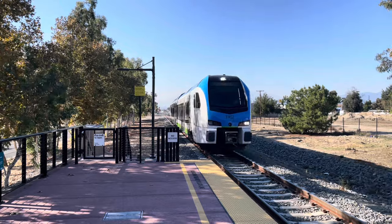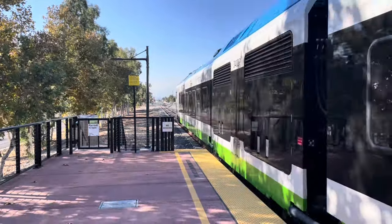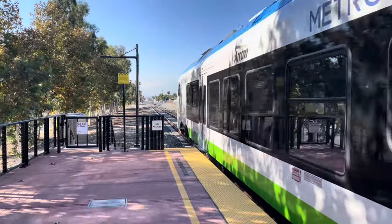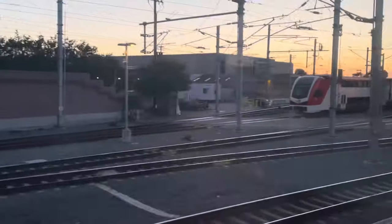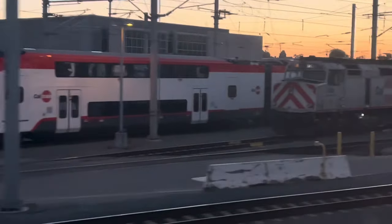Stadler has slowly but surely been playing catch-up in North America. You can ride the FLIRT and other train types in California and Texas, just to name a few places. Caltrain's new electric fleet is Stadler built, and so are the new trains for MARTA in Atlanta.